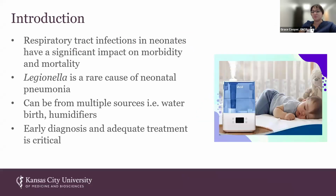So, introduction. Respiratory tract infections in neonates have a significant impact on morbidity and mortality. A lot of common sources are other bacteria, viruses, or even protozoa, but Legionella is actually a pretty rare cause of pneumonia in neonates. A lot of the sources come from water, like hospitals, birthing pools, home water births, humidifiers, or even incubators in the NICU, which have been found to be sources of Legionella. The key to treating this type of pneumonia is early diagnosis and adequate treatment.